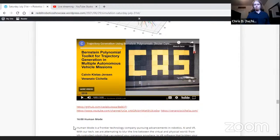All right, I think we're ready to get started again. Next up, we have Calvin, right? We have Calvin with BeBOT presenting on Bernstein Polynomial Toolkit for optimal trajectory generation. Take it away.